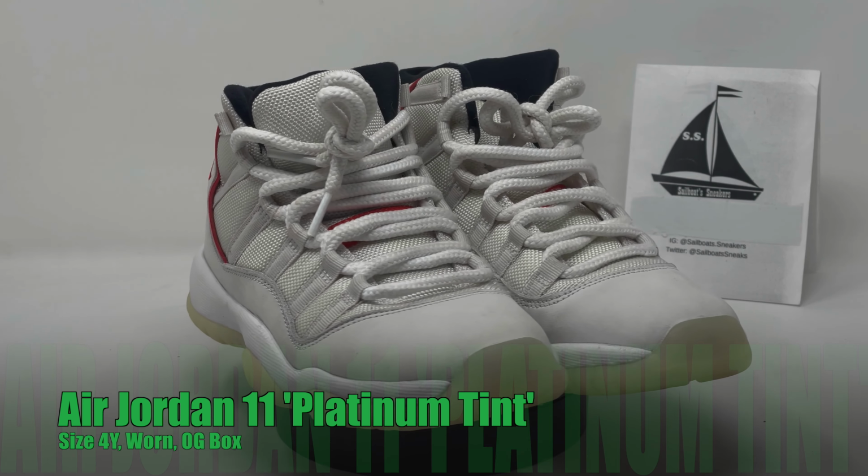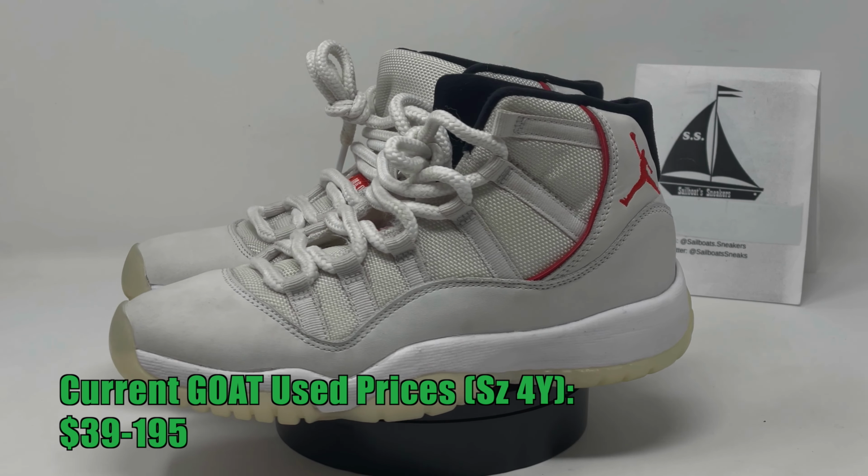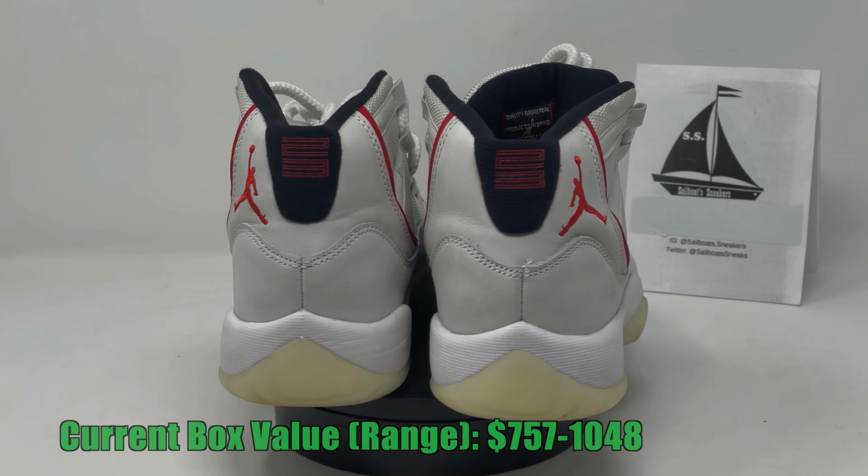There's actually another little box in here. Alright, we're starting off with a Jordan box, size 4 youth, Jordan 11 retro. The Jordan 11 Platinums right here. These are in very, very lightly used condition. A little bit of dirt on the outsole. They look great though. This is a solid pair right here. This is a solid pair that really doesn't get the love that it deserves, quite honestly.